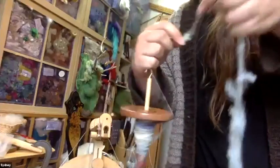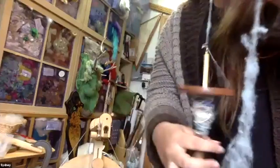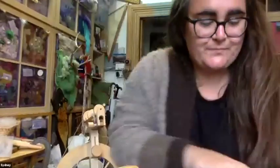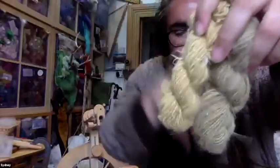Spin, pull, and it takes a long time. I want to show you some of the ones that I made this week. We have all of these little skeins of wool. You see them? Different colors. And that's how we make the wool.